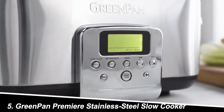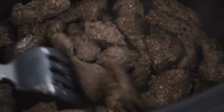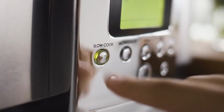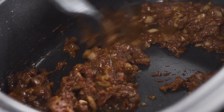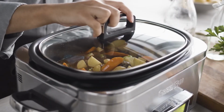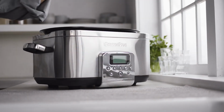Number 5. GreenPan Premier Stainless Steel Slow Cooker. Experience. This eco-friendly choice features a ceramic insert free of harmful chemicals and promotes healthy cooking. The sleek design and intuitive controls make it user-friendly, and the 6-quart capacity accommodates most recipes. While lacking some bells and whistles of its competitors, it offers solid performance and good value for money. Ideal for health-conscious cooks who prioritize non-toxic materials and appreciate straightforward slow cooking functionality.